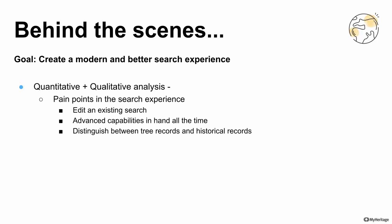Another thing we understood that can be improved is an easier way to distinguish between tree records and historical records. The existing search that we had up until a few months ago didn't have an easy way to distinguish between those two options. And I can tell you, in a quick glance at the near future, that what I'm going to show you is not even the end. We're going to do additional improvements in order to improve this area and other areas as well.